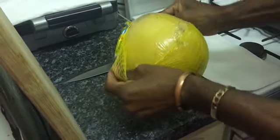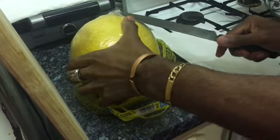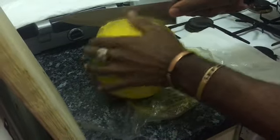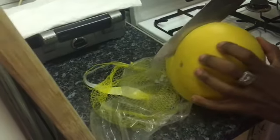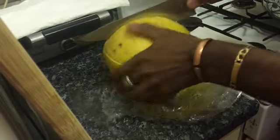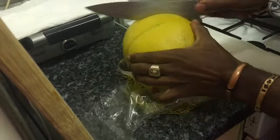Apparently this is how they made grapefruit. Grapefruit stem from this. So we're gonna see what this is like. Let's see what this is. Am I doing it right? We'll find out. Can smell it already. Smells like mango.